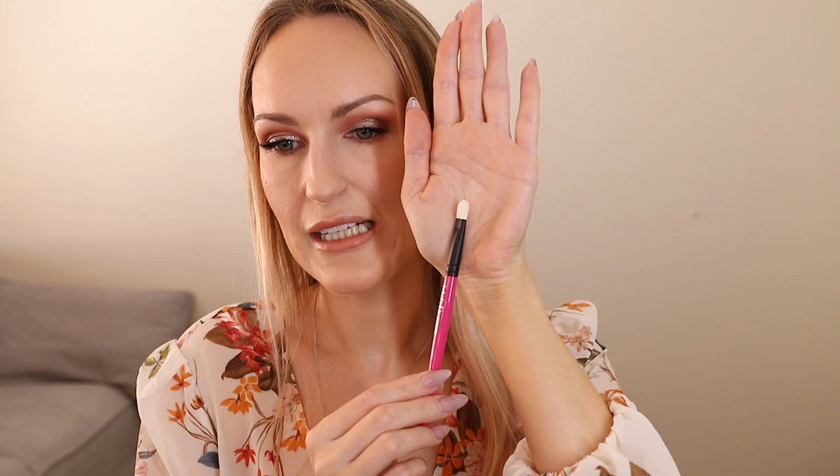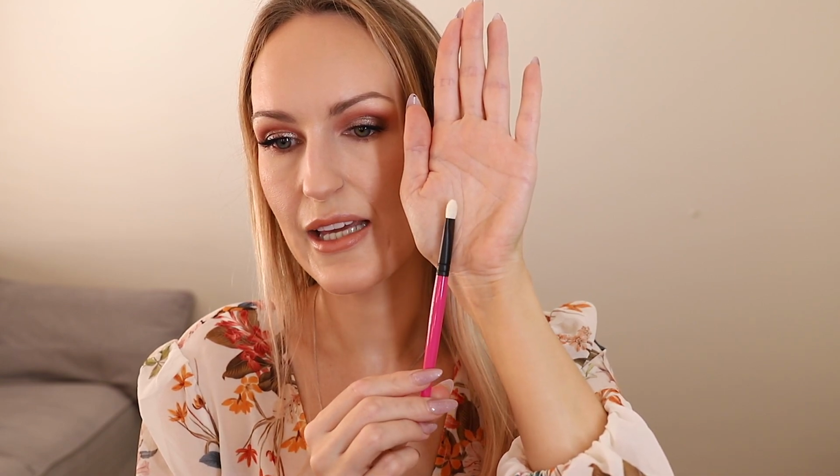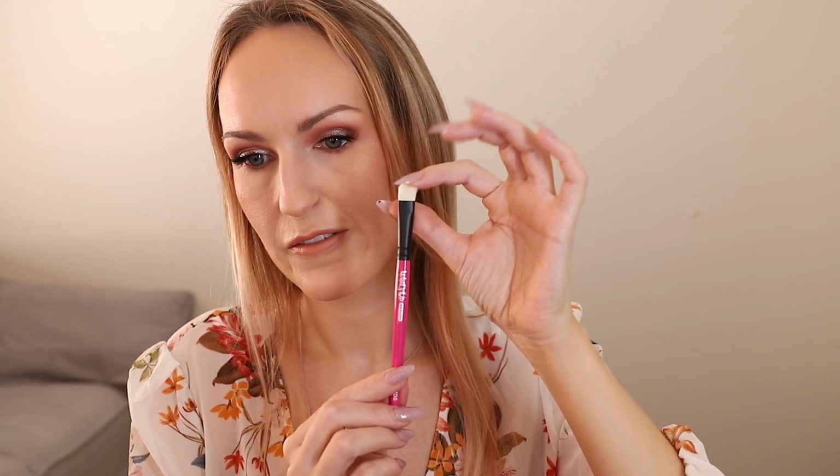The 106 is a flat shading brush, which you can see there. So this one is wide and quite flat. The bristles are fairly short, which gives it fantastic structure. Really good for picking up product and laying it down, so good for shimmery and sparkly eyeshadows. Next we have an R107.